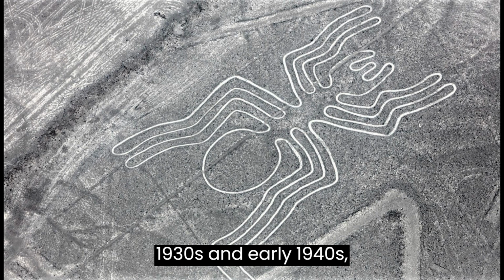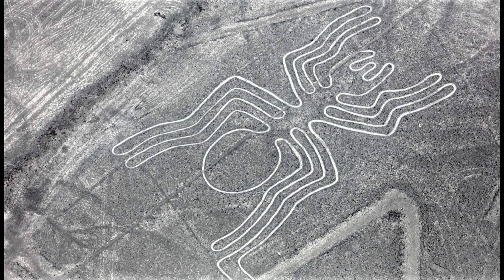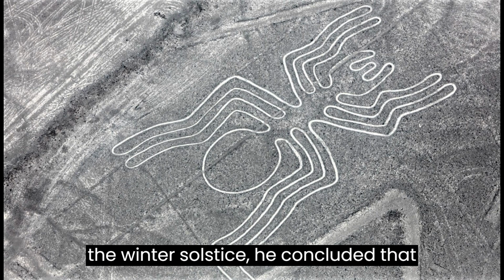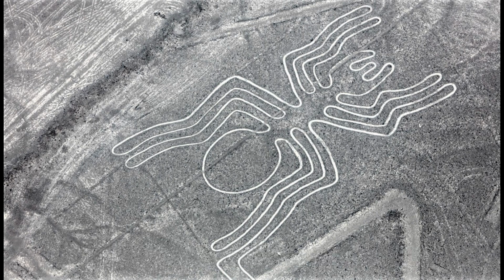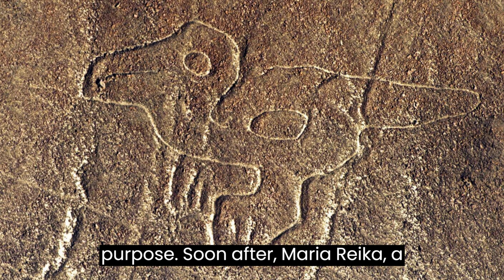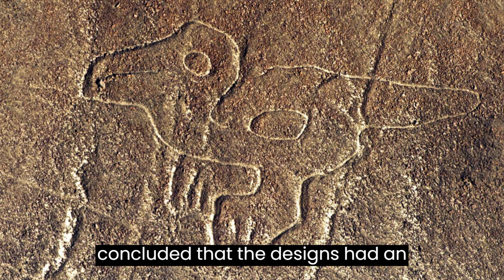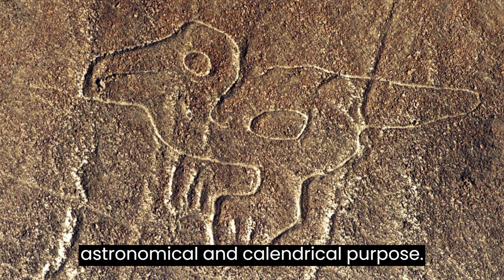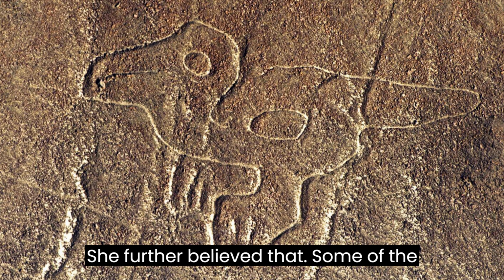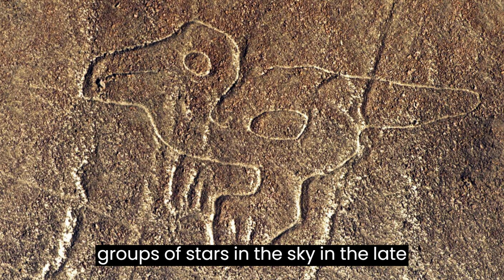In the late 1930s and early 1940s, American historian Paul Kosok studied the geoglyphs from the ground and air. Based on the relative position of one of the lines he studied to the sun around the winter solstice, he concluded that the geoglyphs had an astronomy-related purpose. Soon after, Maria Reiche, a German archaeologist and translator, also concluded that the designs had an astronomical and calendrical purpose. She further believed that some of the animal geoglyphs were representative of groups of stars in the sky.